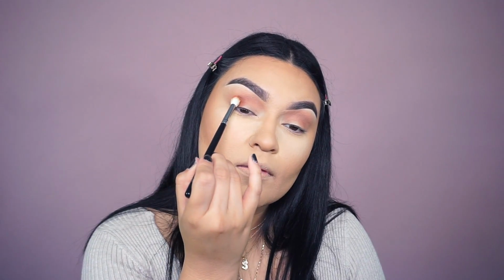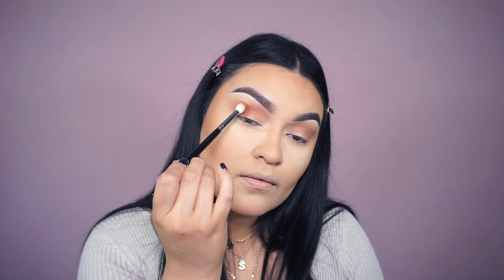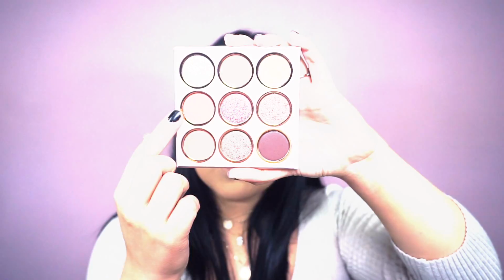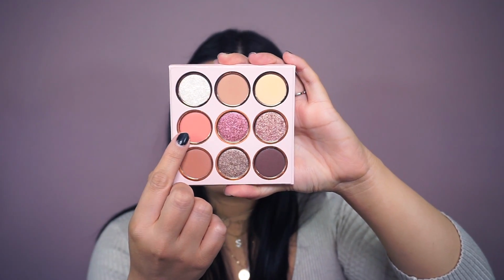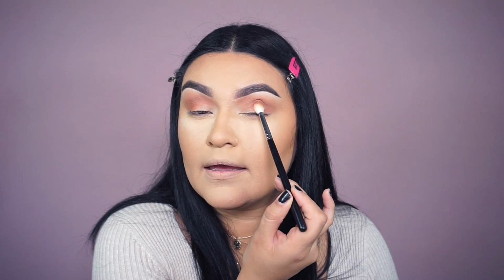I'm still using my Morphe M433, and I'm going to pack it towards the outer corner and then blend it in towards my crease, and then with whatever I have left again, I'm going to take it all the way towards the inner corner. So the next shade that I want to go into is this one right here, which is called True Love. And place this right here.